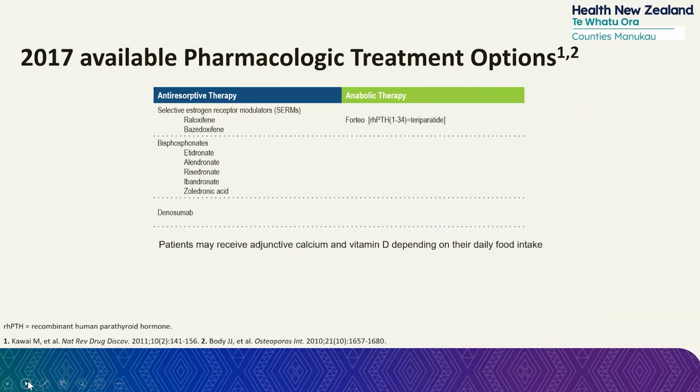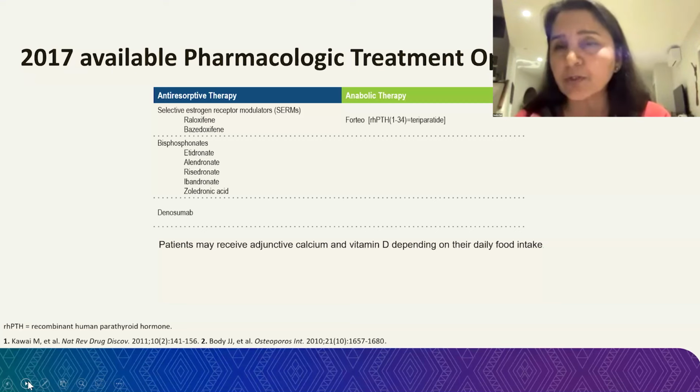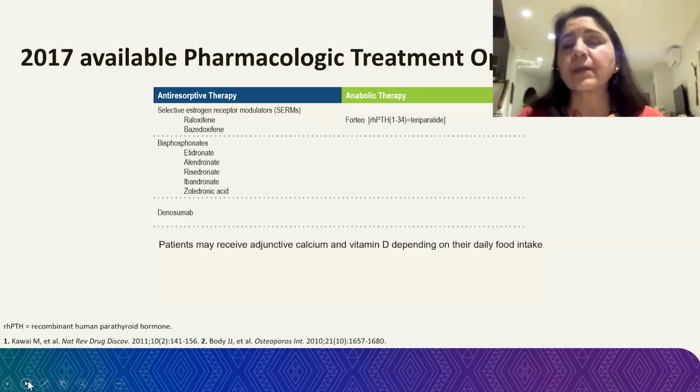So 40-O is an escalation therapy available in New Zealand, or PTH. It's an analog. It's given as a subcut daily injection for 18 months. The thing to remember with 40-O is that just before you're about to finish 40-O, it's better to restart Fosamax or IV zoledronate. Otherwise, they lose bone density very rapidly. And then request a repeat DEXA to decide what to carry on with. What else can I tell you about 40-O?